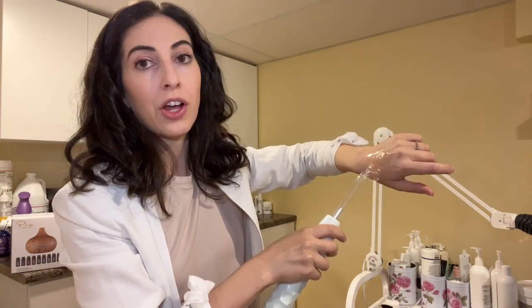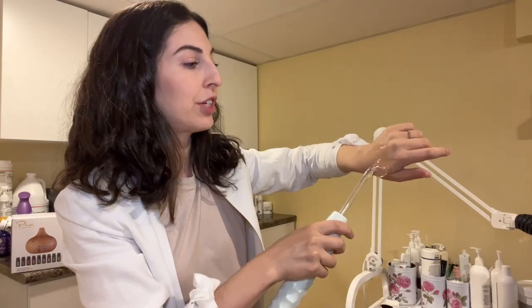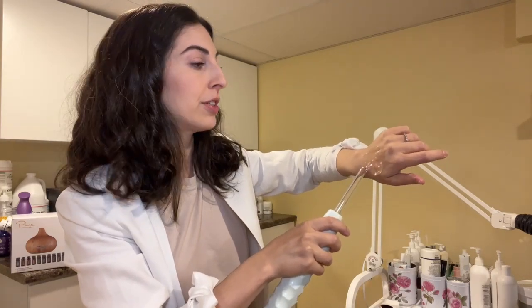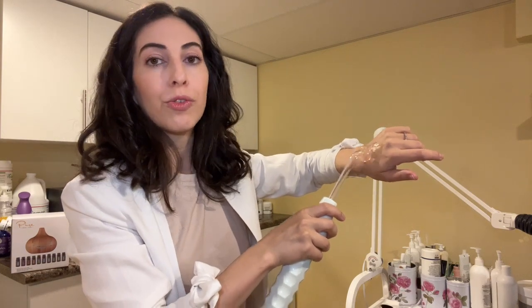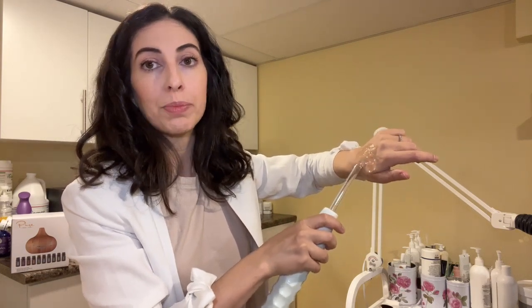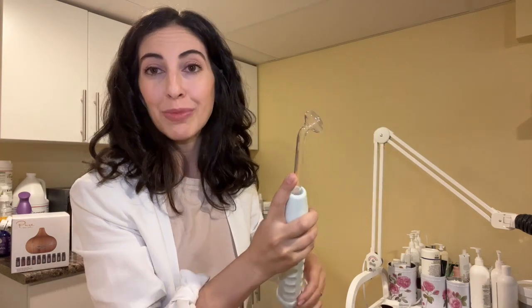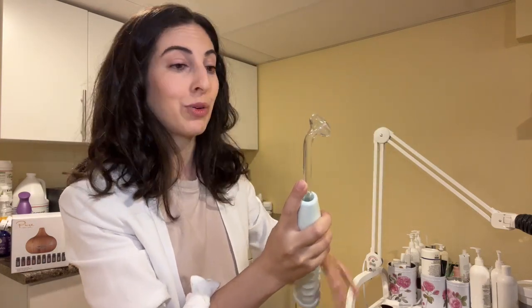Now this doesn't take very long. So if you're thinking of adding this to your facials but you're concerned, I only have so much time allotted for my facials, you could treat a client's whole face in 2 minutes tops, and that's using all the attachments. Personally, when I use this at home, I do my whole face in about 30 seconds to a minute. But if you're really giving a client the whole pampered treatment, you could be finished with high frequency in 2 to 3 minutes tops.